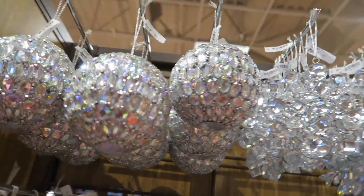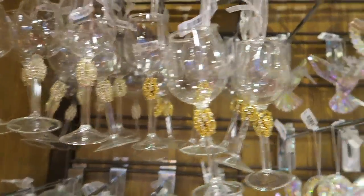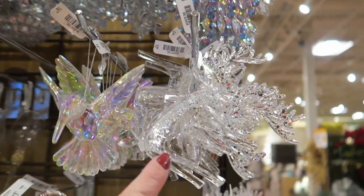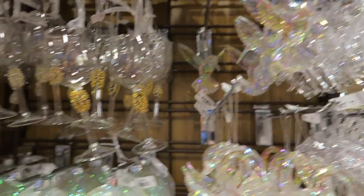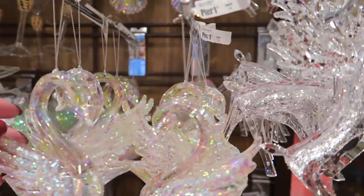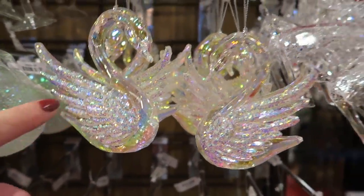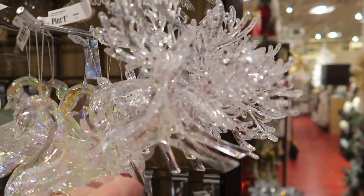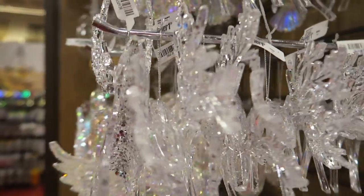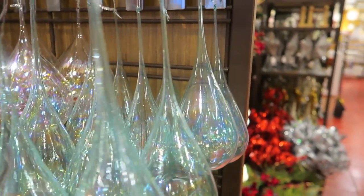Okay, we've got silver, well, those are like crystal colored wine glasses. These are $4.95, $3.95. These are $3.99. Swans are $4.99. They're very pretty. These deer, let me see if I can get a price on those. $3.99.